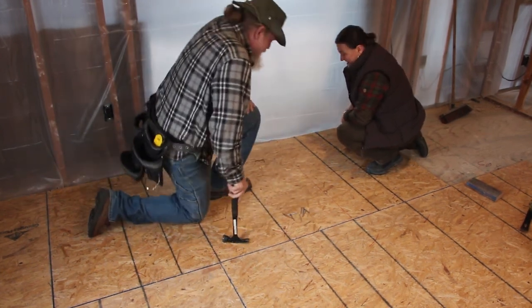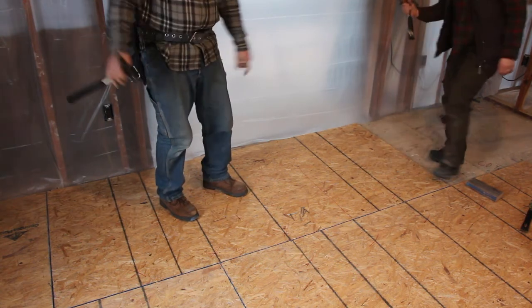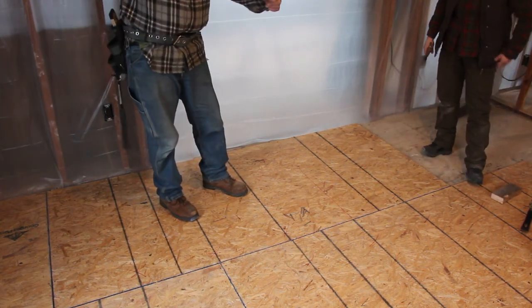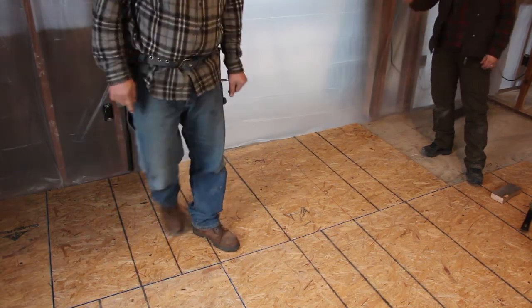Went in. Now, as you can see, we're doing subflooring. I do have a wife, and she does know how to do carpentry.